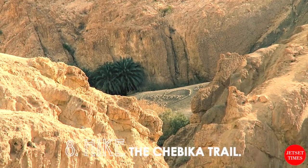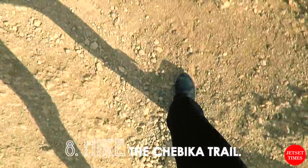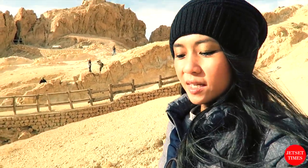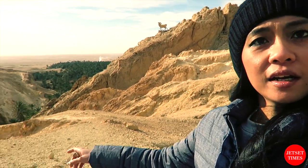A village now with a population of a few hundred people, Chebika is a mountain oasis. Before it was a Roman outpost, then the Berber refugees arrived. We have come to Chebika, which is a place where the ancients found a source of water, and it's a miracle in the desert, obviously. So on the hike here, this is where you hike a little bit. You can see trees, which you see right here.